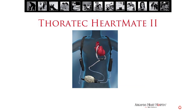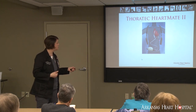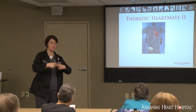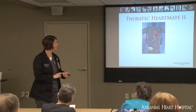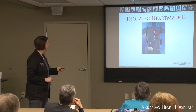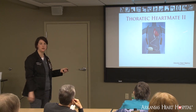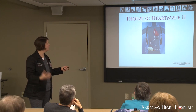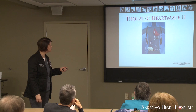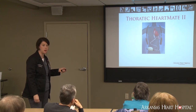This part here is inside you, so it is open heart surgery, and you get this pump put in. It's a continuous pump. It's not pulsatile. So once you get this in, you don't have a pulse anymore. The blood is just routed. It doesn't matter how big your left ventricle is, we just need a cavity for that blood to fall into. The blood's going to come into the left ventricle, it just needs gravity to bring it down here, and this is your pump.